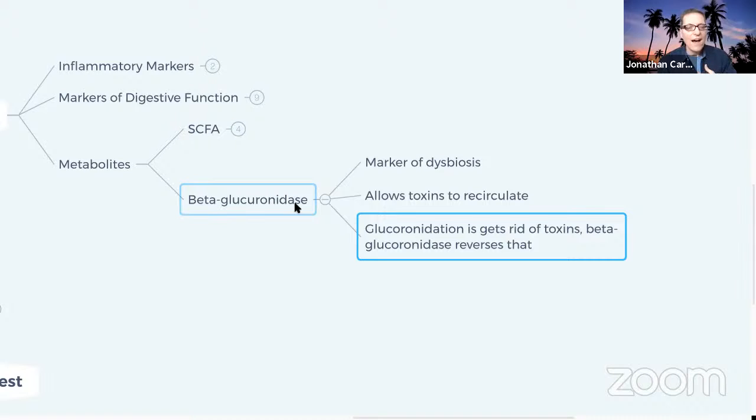Now, you don't want to get rid of this glucuronidation, meaning you don't want to get rid of that stick that's allowing me to pull the ball out of the bushes, or something that you couldn't reach. What happens if you have the stick there and you're able to pull it out of the bushes, but then the stick falls off? Then you can't reach for that ball anymore.